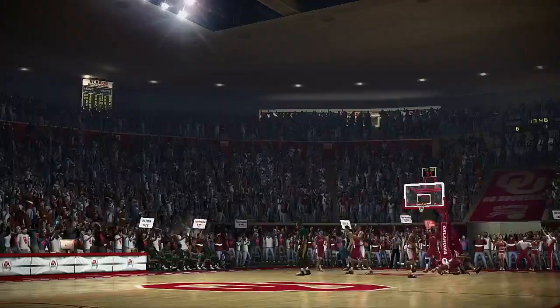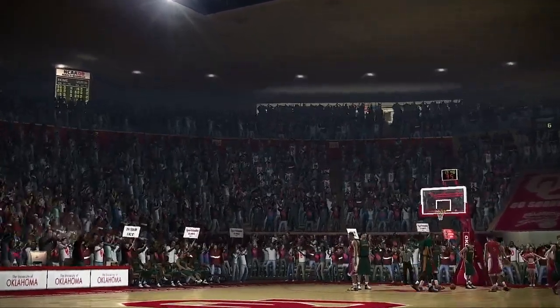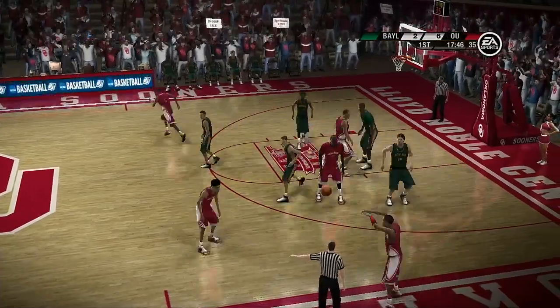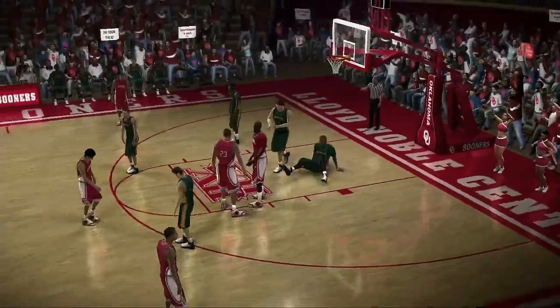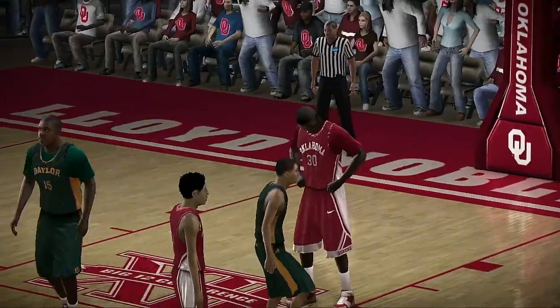Number 14 with the foul. Oh, and this packed house is showing their appreciation for their team. Well, there's euphoria out there. They're really excited. They're going bananas. Excellent spacing. That's so important to a good offensive set. It's even more important to have talented guards out there. Yeah, that helps.